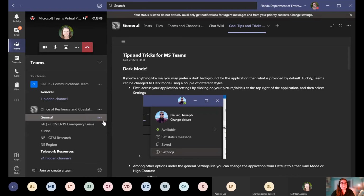You definitely can. So as you can see on the screen, to get to your teams, you'd look for the collaborative people, and then that'll pull up your core team. So I am right now a part of 2 teams within my agency, our Office of Resilience and Coastal Protection Communications team, and then our Office of Resilience and Coastal Protection. And then within those teams, there are some different channels.